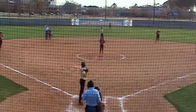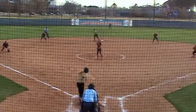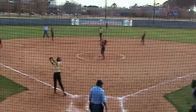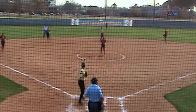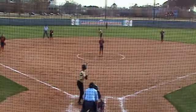The Lady Indians trying to split with rival Northeast. This one's fouled straight back. Of course, the year started with this rivalry with your Indians winning again against Northeast. Yeah, that's the good thing about being a fall sport. You kind of get that monkey off your back early. Yeah.